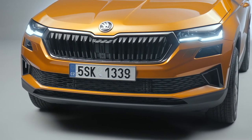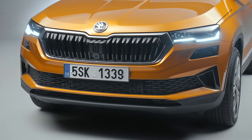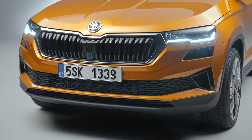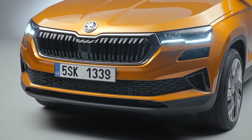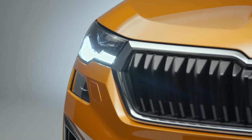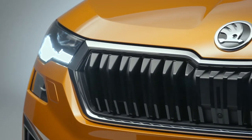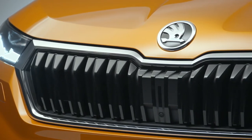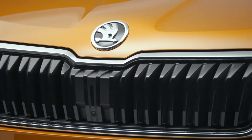The wider, now hexagonal ŠKODA grille, slimmer headlights as well as tail lights, and aerodynamically optimized alloy wheels with black plastic Aero trim create fresh visual highlights. The new wheels, rear window finlets and a new rear spoiler all improve the car's aerodynamics while lowering its CO2 emissions. The interior features new upholstery which, as an option, can be made from sustainable materials.